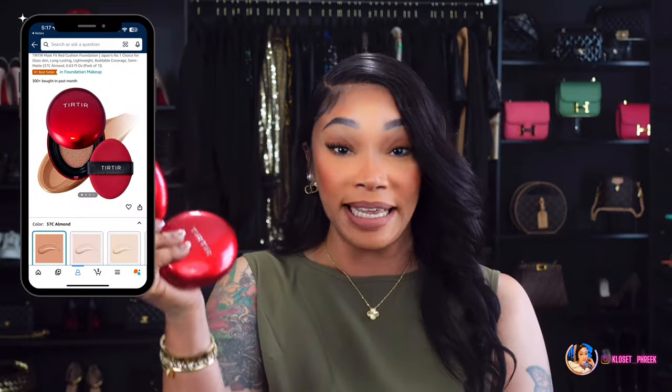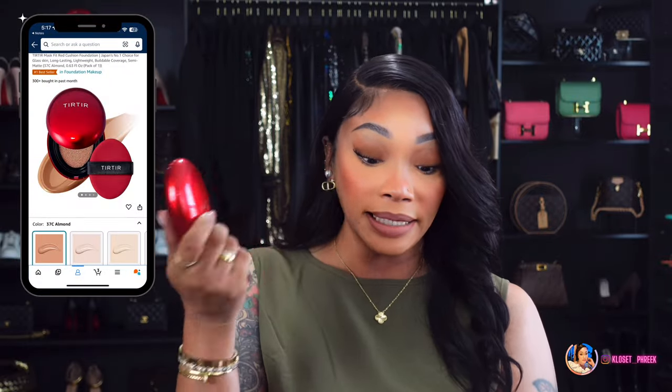This TIRTIR. Oh my gosh. This is the TIRTIR Mask Fit Red Cushion Foundation. This is actually my third one, so I've been playing around with shades just to make sure that I can find my correct shade.